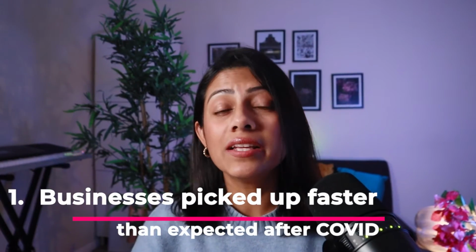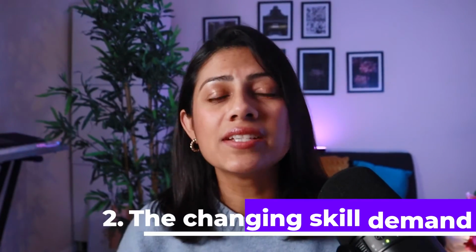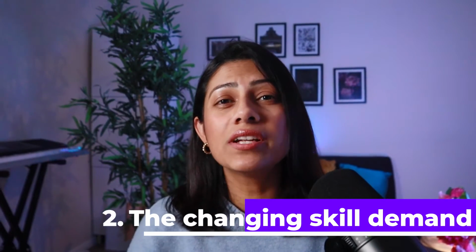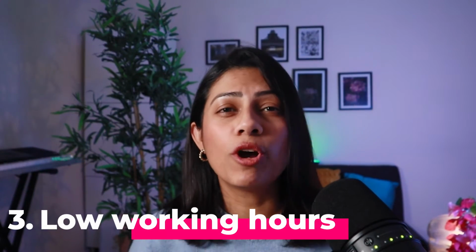At the moment, the country is facing a shortage of labor because of a couple of reasons. Businesses picked up faster than they expected after COVID, and unfortunately, they didn't have the labor or required number of people to support that growth. The second reason is the changing skill demand. Skills that were popular 10 years ago are no longer required today, and newer skills are suddenly more popular and in demand. Thirdly, low working hours, because a majority of the population works part-time because of partly an aging population, and because childcare is so expensive, so many men and women work part-time to save up on those childcare bills.